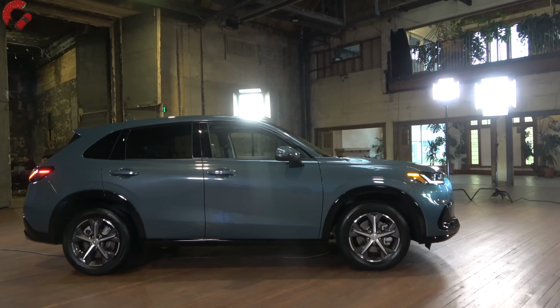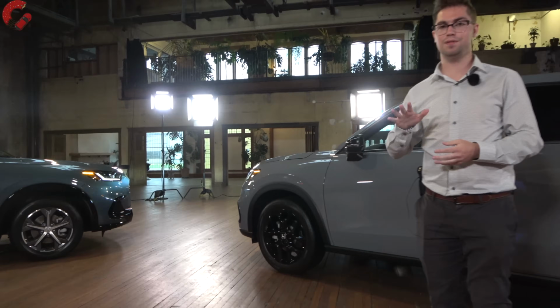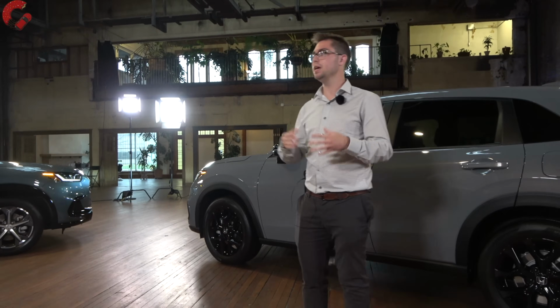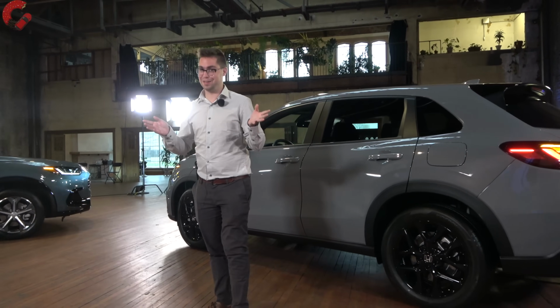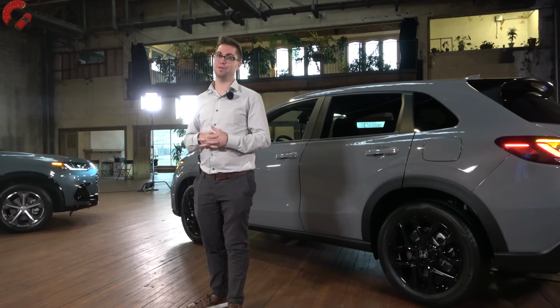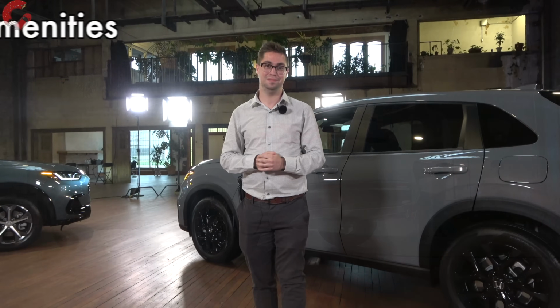Now, as far as your warranty information is concerned, we are looking at a 3-year, 36,000-mile basic warranty, 5-year, 60,000-mile powertrain warranty, which is the standard fare for Honda. However, as you probably know, you haven't seen the interior of this all-new HR-V. That is what we're going to be doing next, so stay tuned for that.